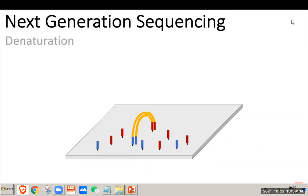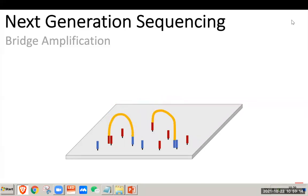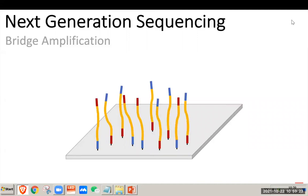The DNA is denatured, but now you can see that both fragments stick to the plate. The whole procedure will just repeat now. The DNA fragment will build a bridge again, and again we also have the bridge amplification. That whole process will be repeated for several rounds. And this here is the result. So out of one DNA fragment, we generated multiple copies by PCR.